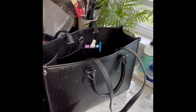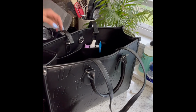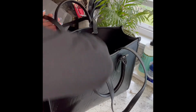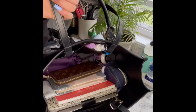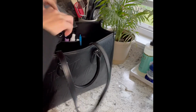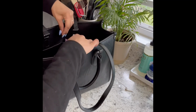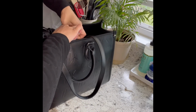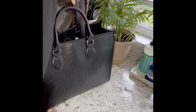So maybe my bag isn't that junky after all. But as far as a brush, I don't know if I'll throw one in there because I don't really want hair and all that in this bag. This is just strictly a work bag. And if I'm going to work with my hair not done in the morning, that means I won't be fixing it throughout the day. And besides, everybody sees you with your hair slayed before, so you don't really have to do anything else.